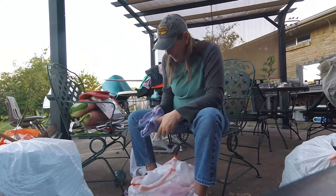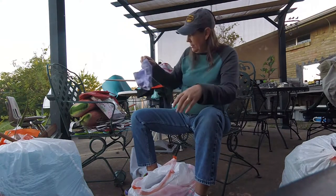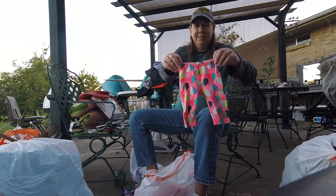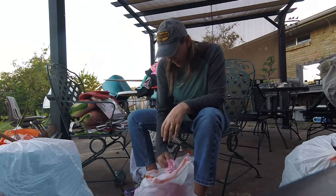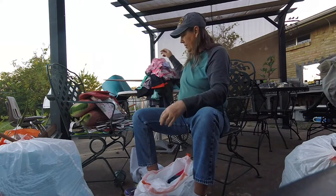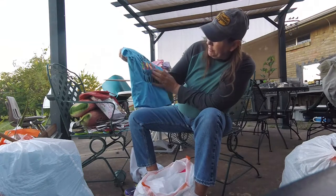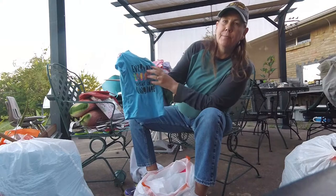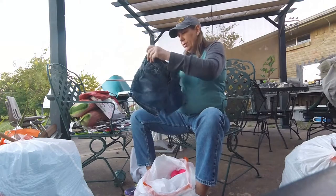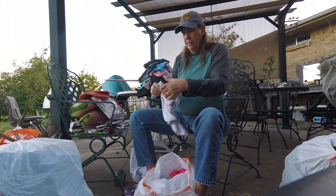Ew, some little panties. Another sock. Look at these little shorts. Oh, look at these little pants. I don't got no grandbabies that little no more. They're all grown up. Little shirt. Says everyone laughs in the same language. That's true dat. Shorts, cute pockets. Little onesie.